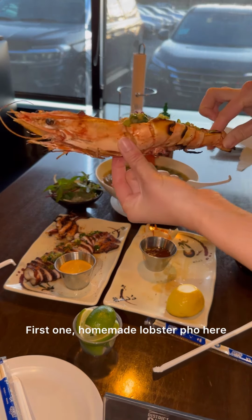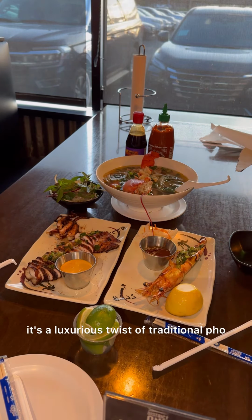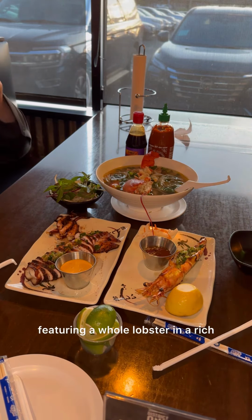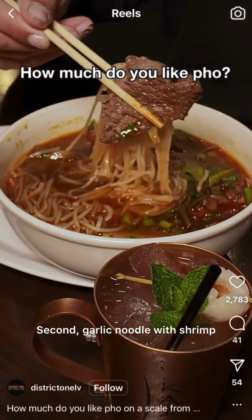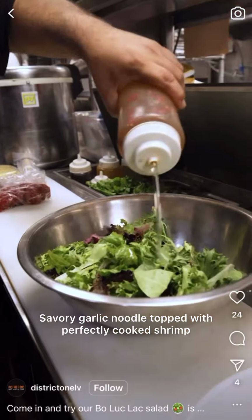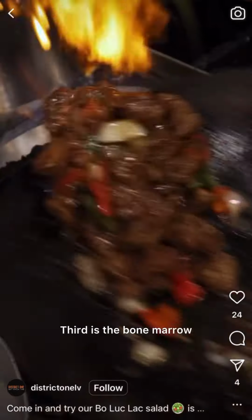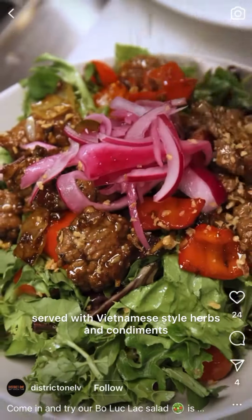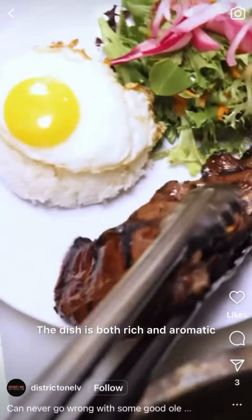homemade lobster pho. As you can see on the table, it's a luxurious twist on traditional pho featuring a whole lobster in a rich and flavorful broth. Second, garlic noodle with shrimp. Savory garlic noodle topped with perfectly cooked shrimp, a favorite among regulars. Third is the bone marrow, served with Vietnamese-style herbs and condiments. The dish is both rich and aromatic.